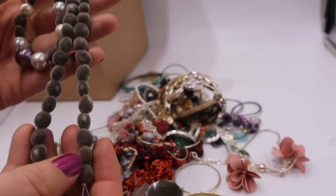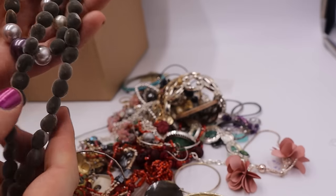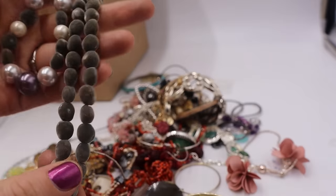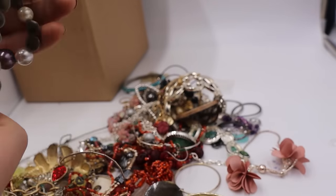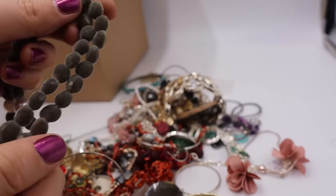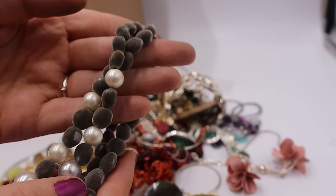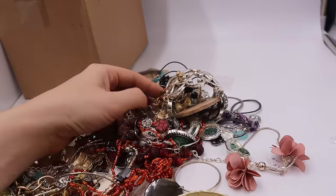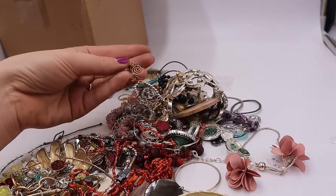Are they cactus? Are they cattail seeds? I don't know. No, they're not. They are fantastic. You just want to like cuddle them. They're awesome. Okay, I really don't know what to do with this. This is probably going to craft. Someone will love, or maybe they'll be weirded out, but I think they will love it. Ooh, what is this?